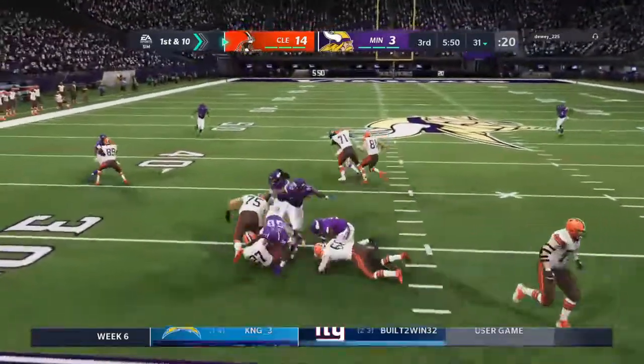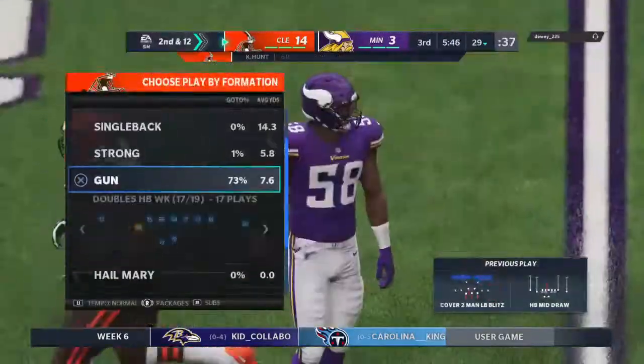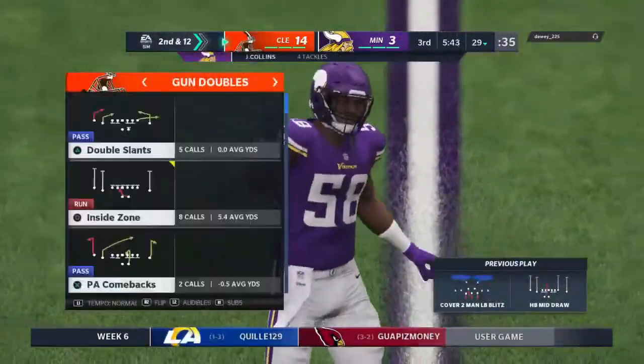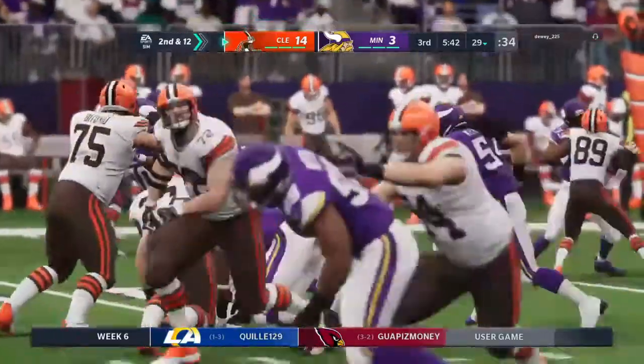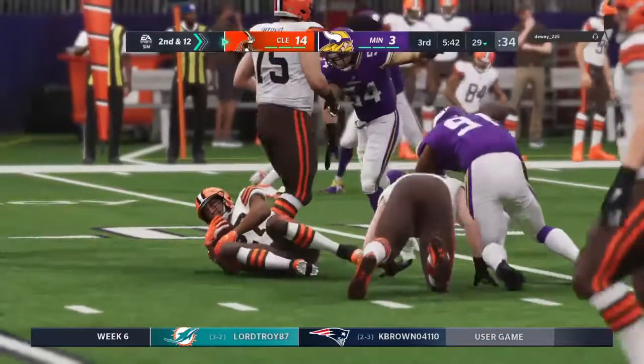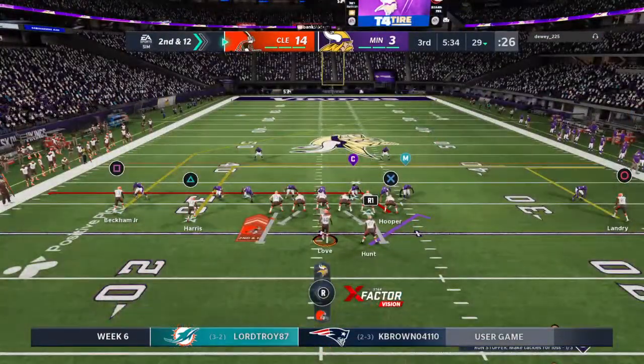On the delay, here's Hunt. And it's been like this all night long. Nowhere to run as they stop him behind the line. 2 yards the loss, 2nd and 12. And that's what this defense is going to need to do more in the second half. Good pressure that time, forces some indecision in the backfield. He's going to wind up being taken down for a nice loss.